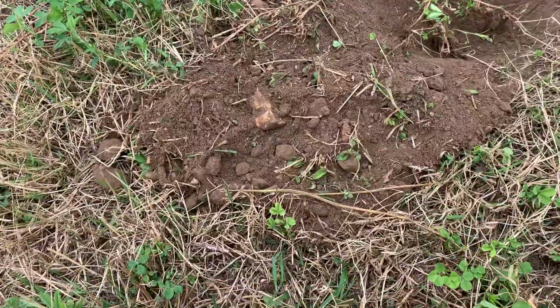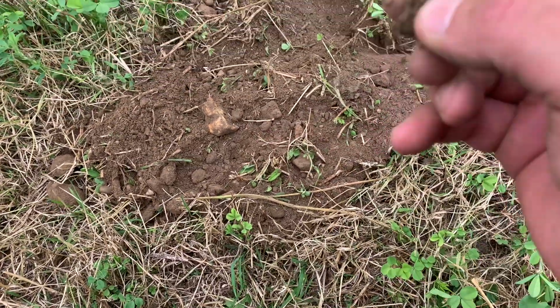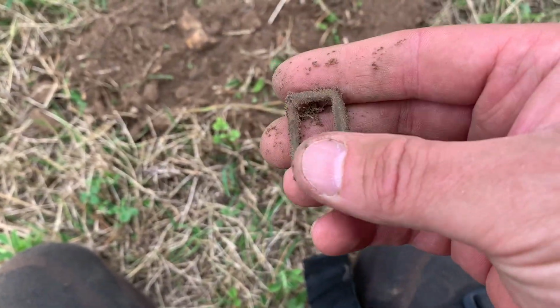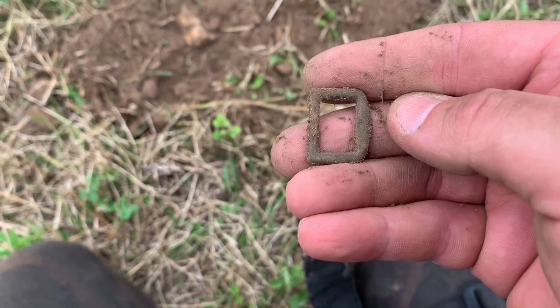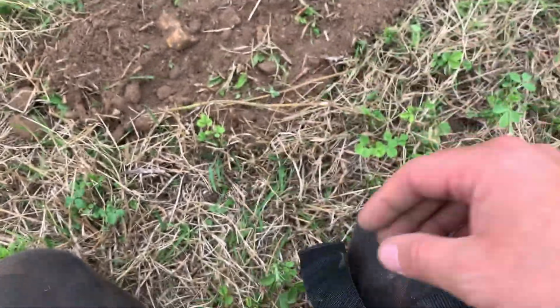Right, okay. It's not round, but it's there. Oh, is that a buckle? Oh, it is, you know. Oh, yes, yes, yes. Awesome. Tiny little buckle, look. Oh, that is gorgeous. Love it. Very, very happy with that.